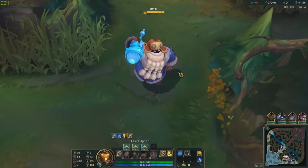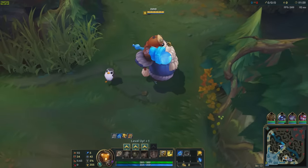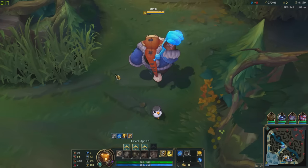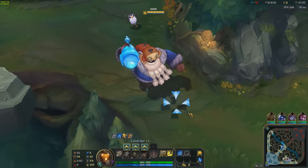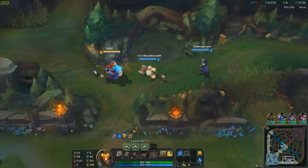Okay, here we go, 360 view. Oh, that little penguin's trying to hide behind me. Very cute. Look at him. Damn, he's crazy. He's more adorable than Teemo, to be honest.